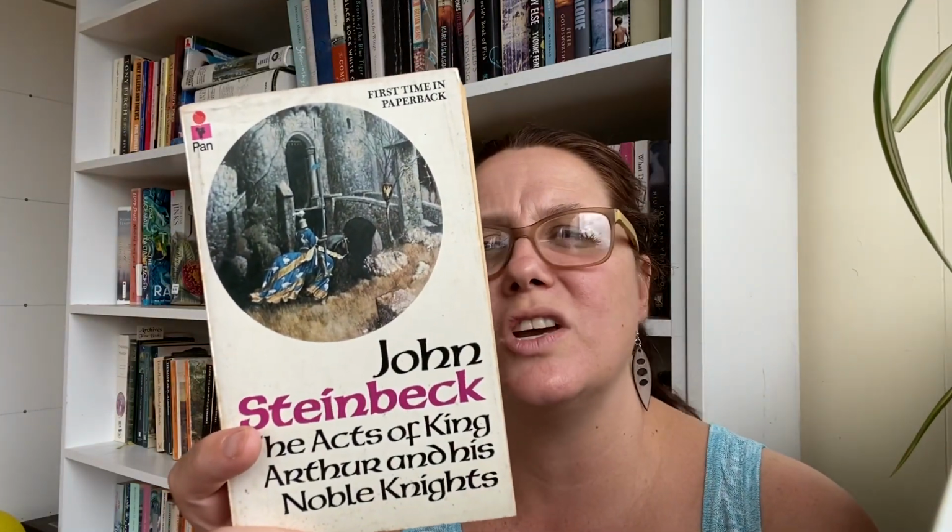I got a Steinbeck book I've never heard of before. Doris, have you heard of this one? The Acts of King Arthur and His Noble Knights. And on the back it says that Steinbeck journeyed to the ancient city of Winchester to study at first hand the earliest surviving Malory manuscript. I don't know anything about this time period in history. But it's about Arthur and Camelot and all that sort of stuff. But that's it. That's all I've got.